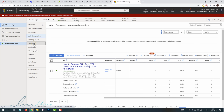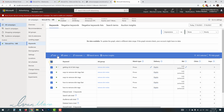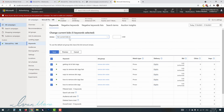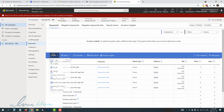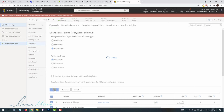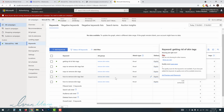If you go into keywords, you can also change your keyword match type. So this is phrase, but let's suppose you're saying, okay, I have a little bit of a bigger budget. So I'm going to change this from phrase to broad. We're going to click save. And now all of these are going to be broad, okay? So that's the idea, guys.